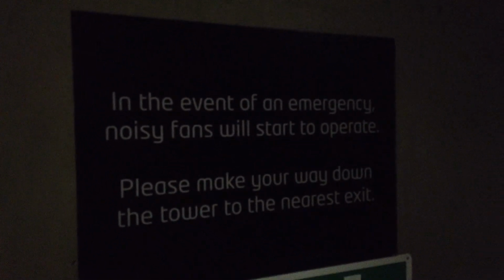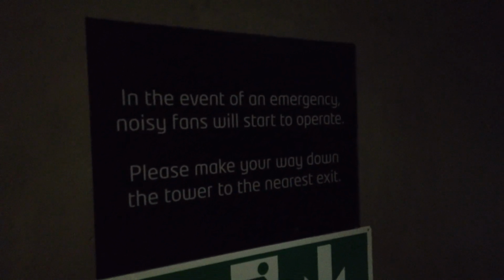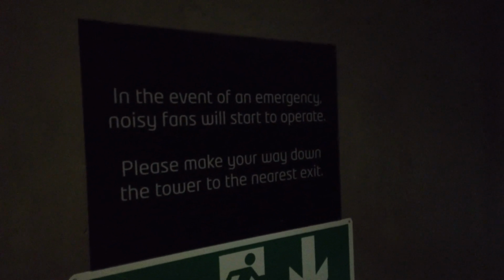In the event of an emergency, noisy fans will start to operate. Please make your way down the tower to the nearest exit.